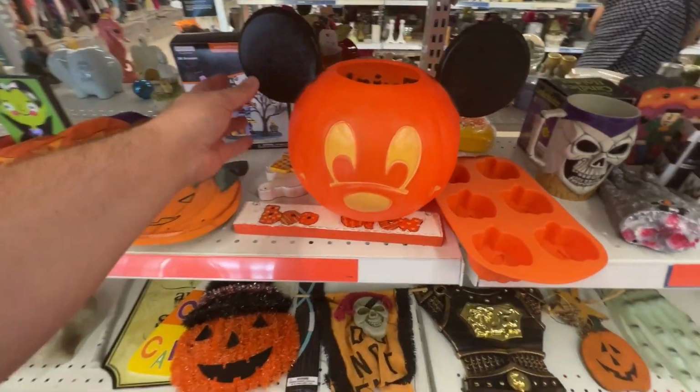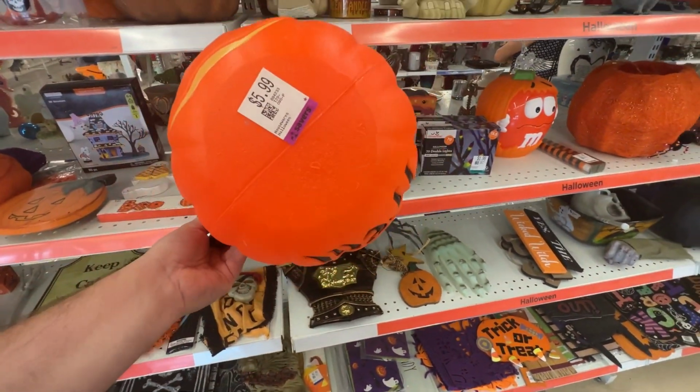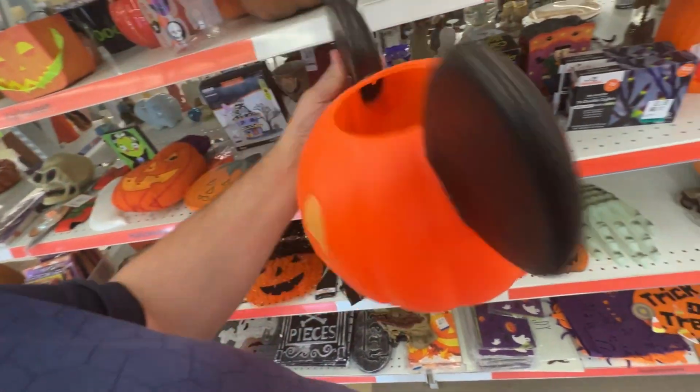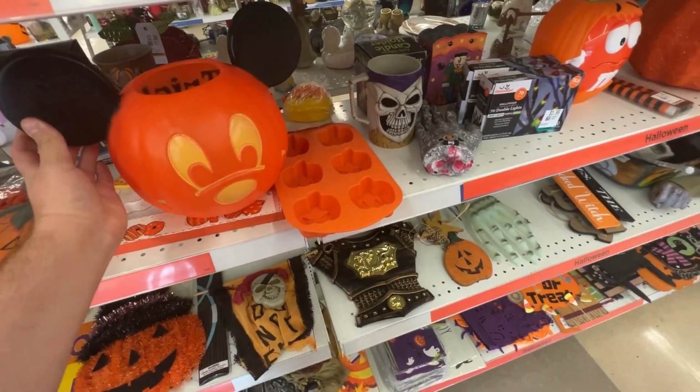This caught my attention, but pretty quickly I realized that the handle was missing. I'm sure you could get another plastic handle somewhere. If it was like a buck or two, I might have still got it. Somebody could use this as decor. It's pretty cute, but without the handle and the price, I decided to not get it.